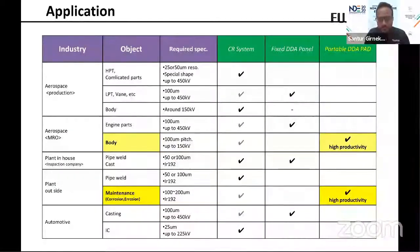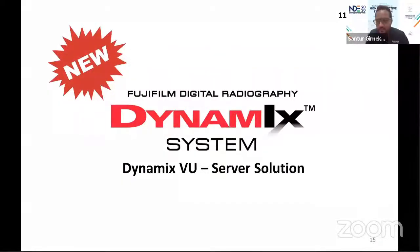If I'm talking about the applications, you can choose depending upon the client requirement. In aerospace production, for HPT or LPT or body inspection, depending upon the required specifications, you can opt for the two options as per your inspection procedures. In aerospace, the portable DDA can be used for high productive inspection and so on. For plant and maintenance purposes, you can go for the different options available. Further, I will ask Namura-san to continue with the server solution.